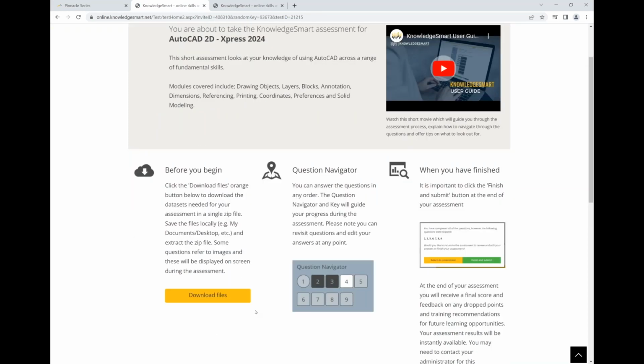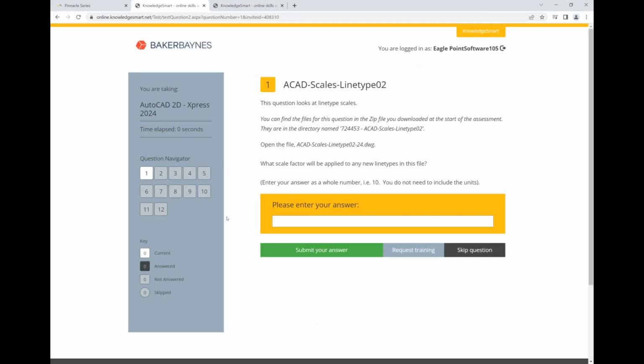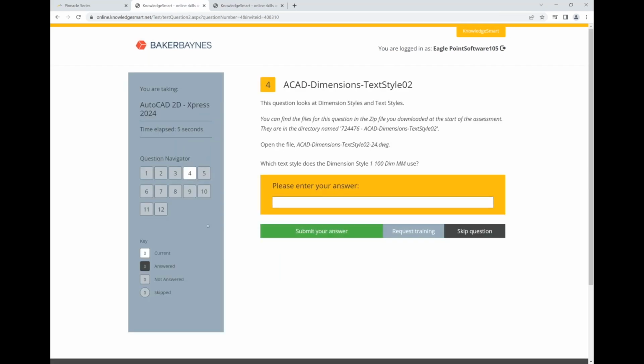So assessment questions are both knowledge-based, so just knowledge of the technology, but also task-based, asking the user to open a project file and work through some steps before they can answer the question. Once I have everything I need, I can go ahead and begin my assessment. Users simply work through the question navigator on the left-hand side. Questions can be true, false, multiple choice, fill in the blank. But once I've answered all my questions, I can go ahead and submit.